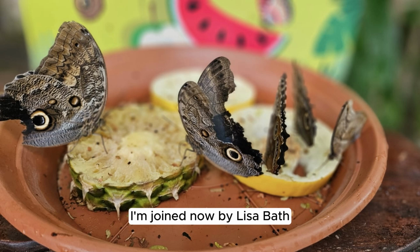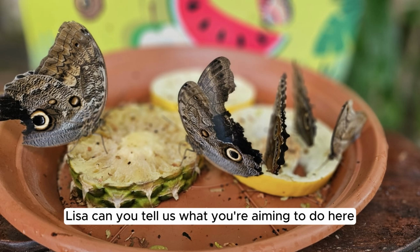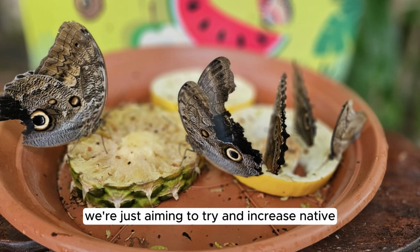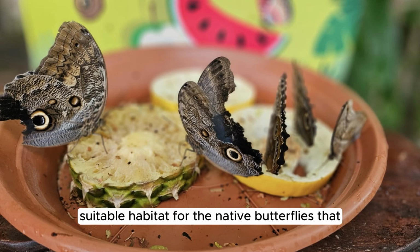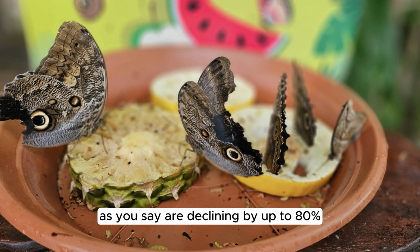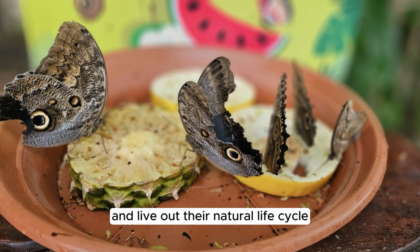I'm joined now by Lisa Bath, who's one of the conservators working on this project. Lisa, can you tell us what you're aiming to do here? We're just aiming to try and increase native wildflower meadows around this area, in the hope that we can attract and provide suitable habitat for the native butterflies that, as you say, are declining by up to 80%. So it's really important that we make environments for them to be able to come and live out their natural life cycle and breed and be healthy.